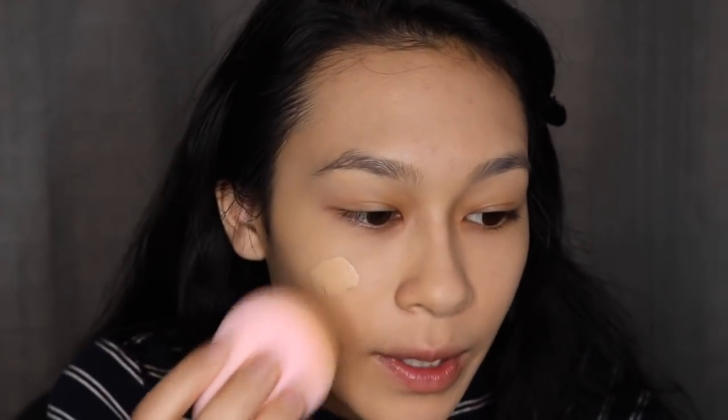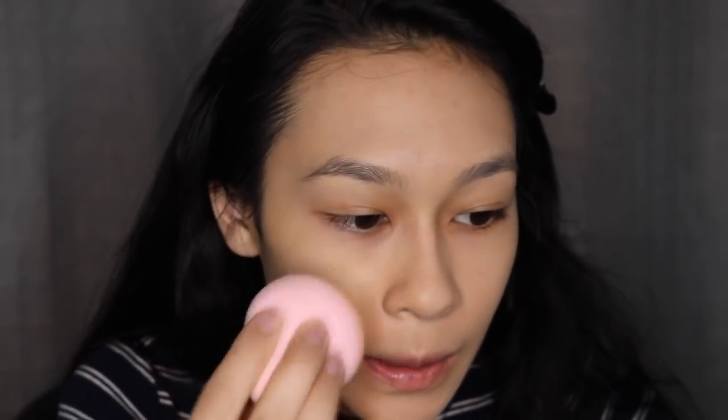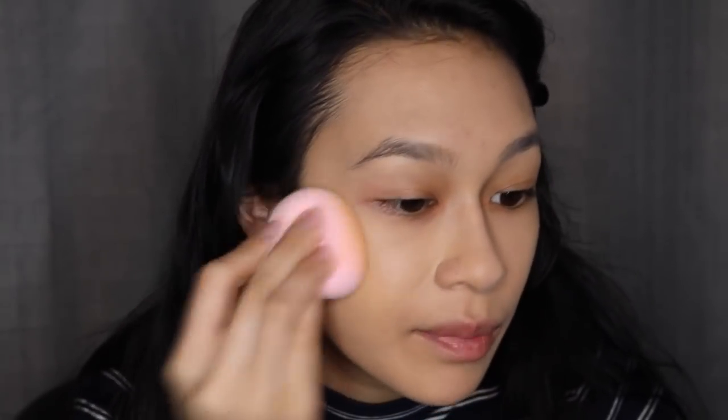So again, I'm going to try my best and do full coverage because I really want those dark spots on my skin to vanish and be gone. Oh, and then while I'm here, let's talk about the concealers. I am so upset with the concealers. I think I was like the most excited because it's so hard to find a really good drugstore concealer.